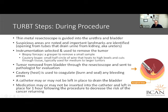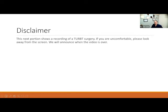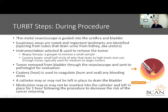Some cases we'll leave a catheter, and sometimes we don't know if we're going to leave a catheter until after we do the resection, because we want to determine how deep we resect and whether or not there's a big raw area. We may leave a catheter for a few days to let the bladder heal. And sometimes, depending on the aggressiveness of the cancer and what we find, we may actually put chemotherapy in the bladder for an hour after surgery to decrease the risk for cancer coming back. And that's very dependent on the type of cancer you've had.